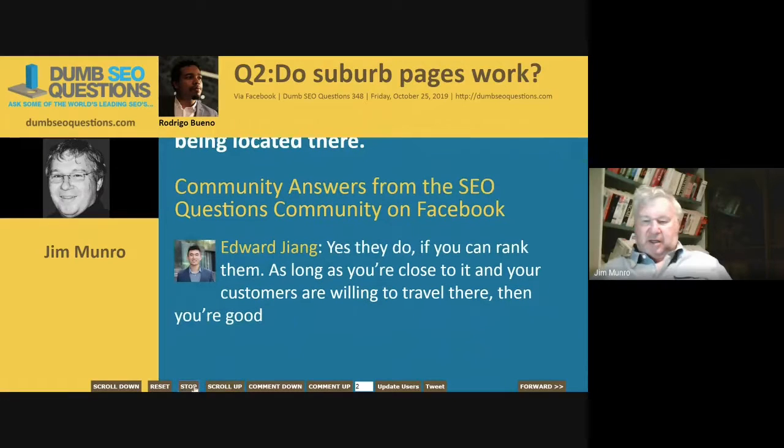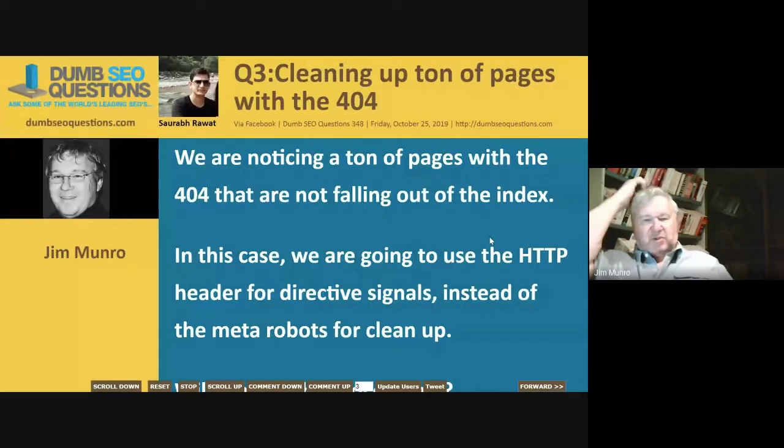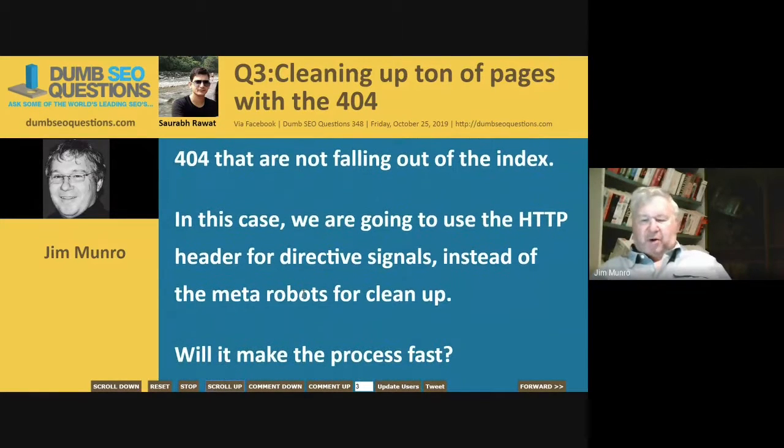Okay. Let's roll on to the next one. Number three on our run list from Saurabh Rawat. It's cleaning up a ton of pages with the 404. He said, we're noticing a ton of pages with 404 that are not falling out of the index. In this case, we're going to use the HTTP header for directive signals instead of the meta robots for cleanup. Will it make the process fast?